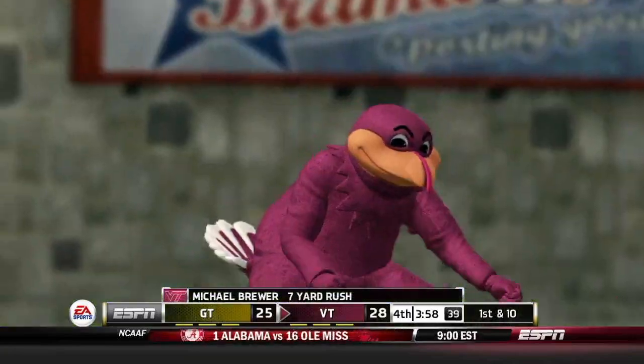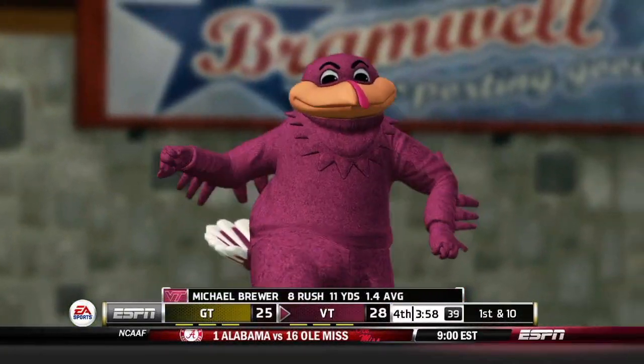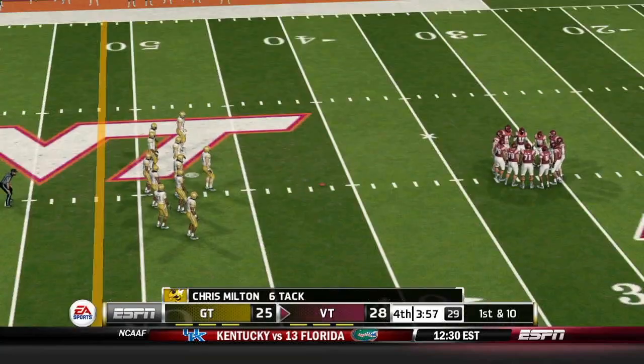Carries the ball for a nice gain. Looking for a gain of 6 yards. That makes it 1st and 10.